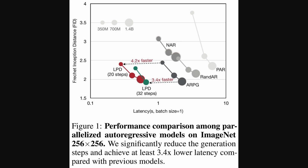Alright, so the first figure really drives home the performance claims. This plot compares different parallelized autoregressive models. Now, an autoregressive model is one that generates an image one piece at a time, sequentially. On the vertical axis, we have the Fréchet inception distance, or FID. This is a common metric where a lower score means higher image quality. And on the horizontal axis is latency, basically how long it takes to generate an image. So the sweet spot is the bottom left, fast and high quality. And you can see this paper's method, Locality-aware Parallel Decoding, or LPD, is right there, achieving at least 3.4 times lower latency than previous models, while maintaining or even improving image quality.